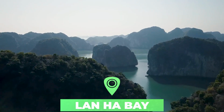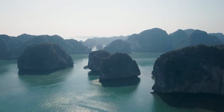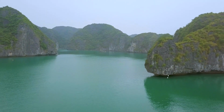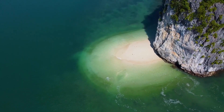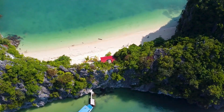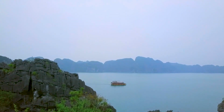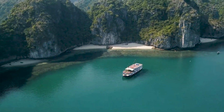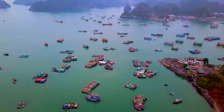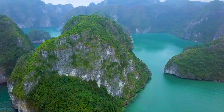Number 4, Lan Ha Bay, lying just off the south and east coasts of Cat Ba Island. Lan Ha Bay certainly rivals Halong Bay when it comes to its stunning natural beauty, with the bonus of being much quieter and less touristy. Encompassing over 300 karst islands and islets, the bay has some absolutely gorgeous white sand beaches for you to enjoy, as well as a plethora of different water sports on offer. Tucked away among the amazing scenery are a couple of floating villages, such as Cai Bio.